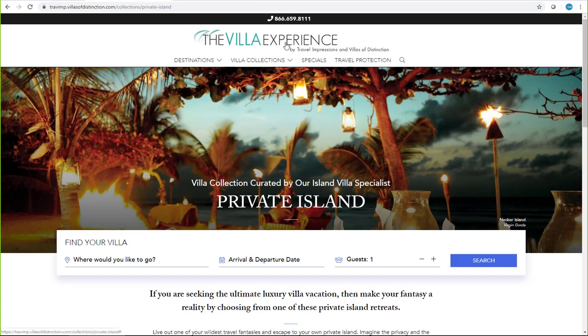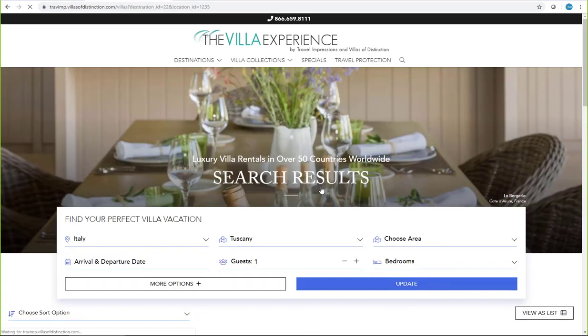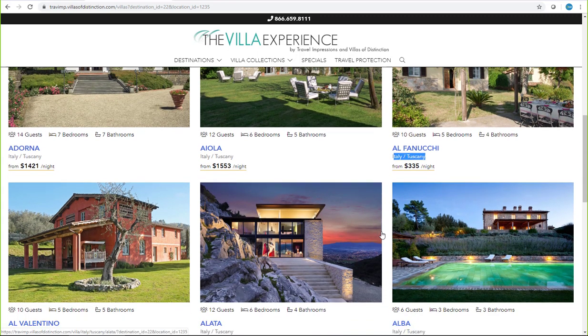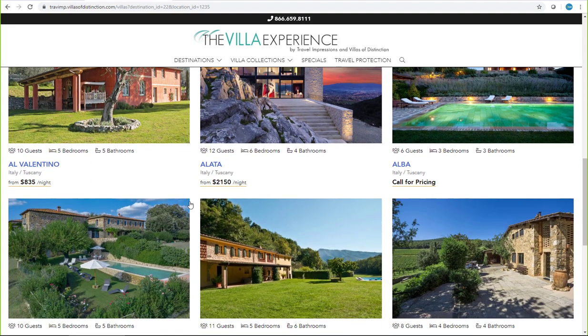It's pretty easy to navigate while you're in here. I actually go in here and just look at the different destinations to see what's available. So I thought Tuscany was a great area. So I clicked on that actually just last week to see what's available. And this one actually offers a little bit more, so you get 144. Again, it'll tell you the specific area. So if you see some of these are just beautiful and it makes you actually want to go.